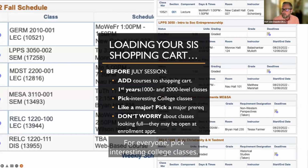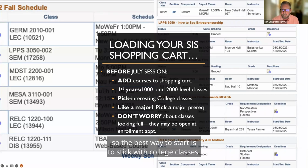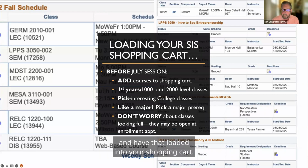For everyone, pick interesting college classes. You cannot take academic classes offered by the College of Arts and Sciences that don't meet requirements at UVA. So the best way to start is to stick with college classes. If you have a major in mind, that's great. You should look at the major website and perhaps pick a major prerequisite and have that loaded into your shopping cart.